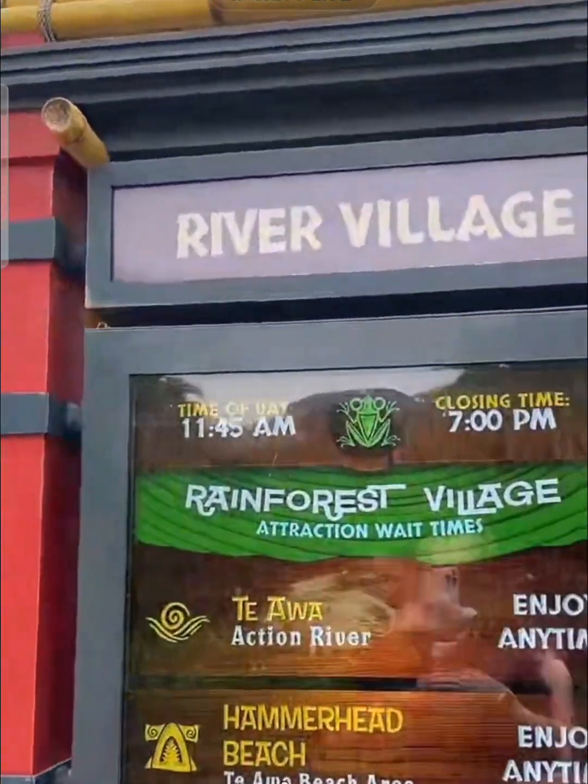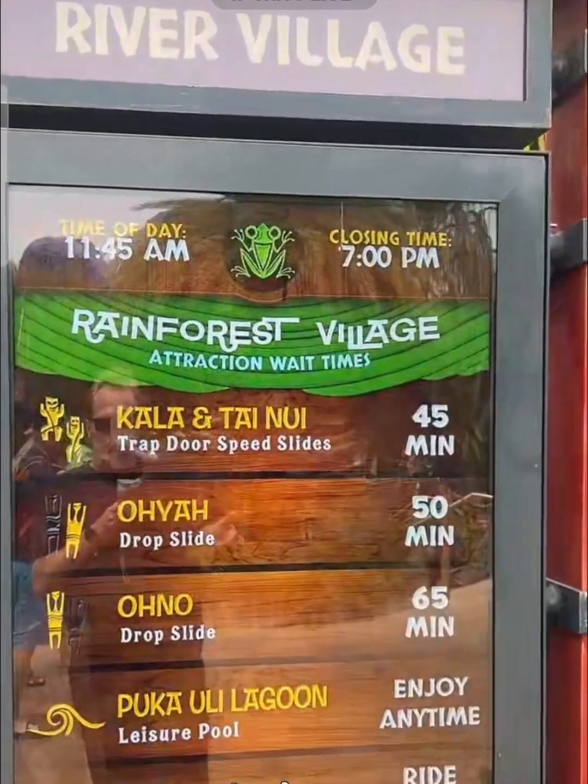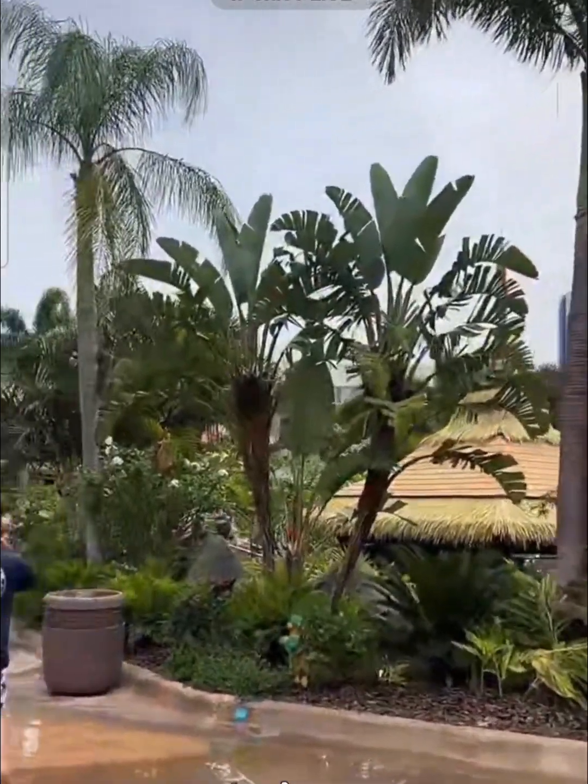Massive. There's also, in case you're wondering and you don't have the Universal app, there's all these little boards around that will tell you the wait times too, which is very convenient. They do have concierge. We're gonna talk to them in a little bit about cabanas.